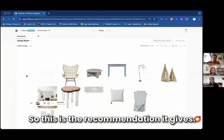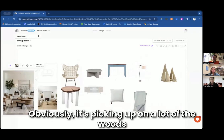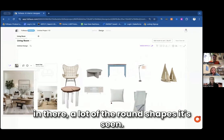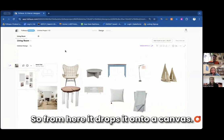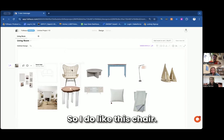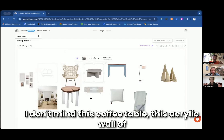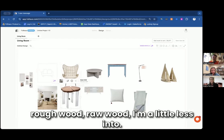So from here, this is the recommendation it gives. Obviously, it's picking up on a lot of the woods in there, a lot of the round shapes it's seeing. From here, it drops it onto a canvas. This is completely customizable. So I do like this chair. I'll probably use that as a jumping off point. I don't mind this coffee table. This acrylic wall of rough, raw wood, I'm a little less into.